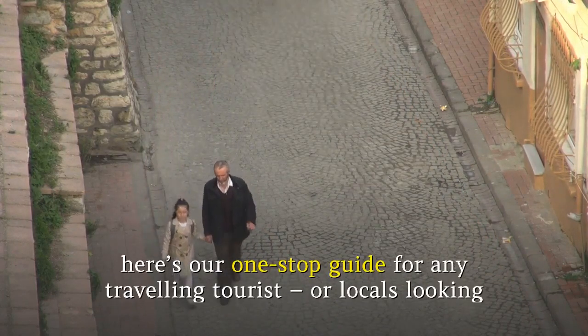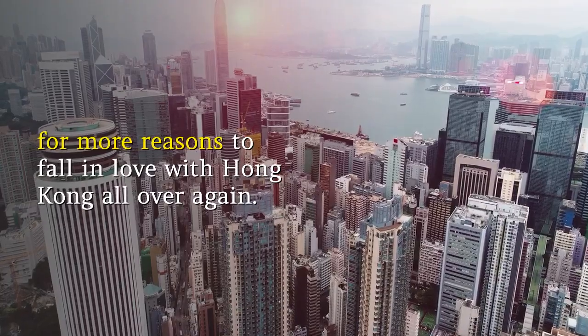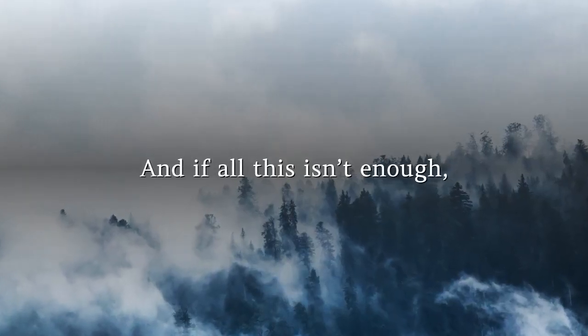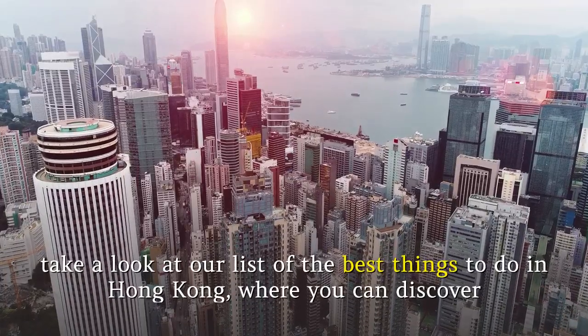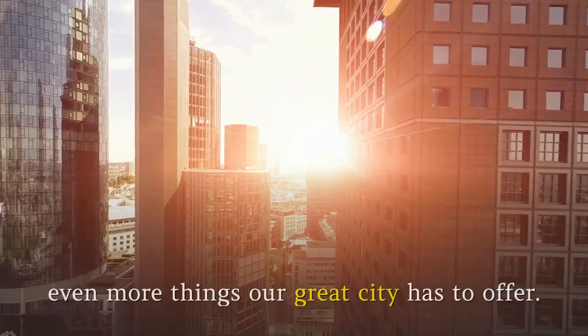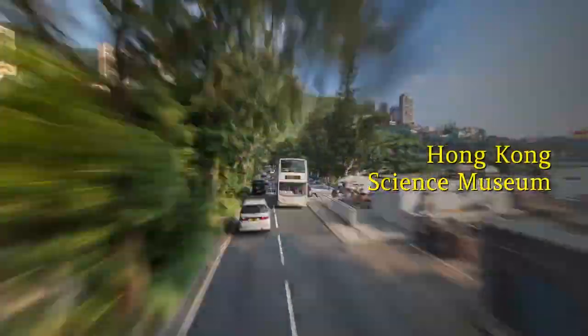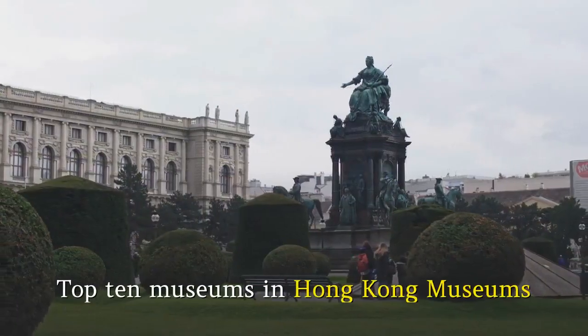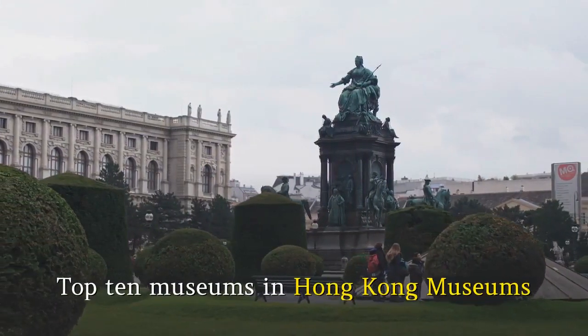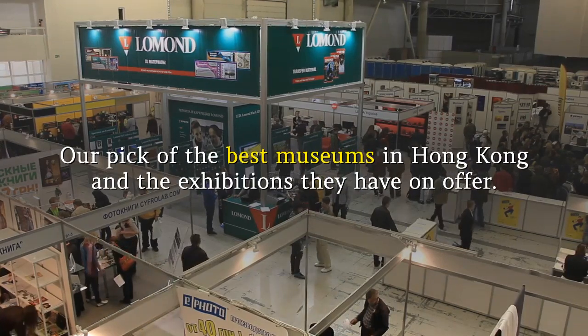Here's our one-stop guide for any traveling tourist, or locals looking for more reasons to fall in love with Hong Kong all over again. And if all this isn't enough, take a look at our list of the best things to do in Hong Kong, where you can discover even more things our great city has to offer. Hong Kong Science Museum. Top 10 museums in Hong Kong. Museums. Our pick of the best museums in Hong Kong and the exhibitions they have on offer.